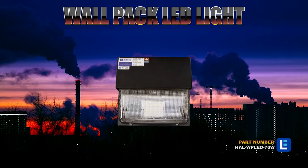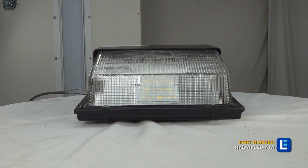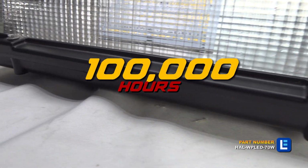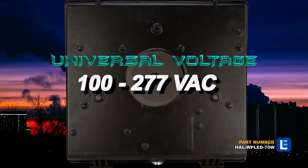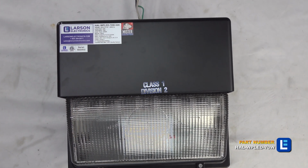The Larson Electronics Hazardous Location LED wall-packed floodlight is designed for maximum efficiency with a 70-watt integrated LED assembly for high output and a 100,000-hour lamp life. This light is universal voltage capable and can be operated on a range of voltages from 100 to 277 volts AC.